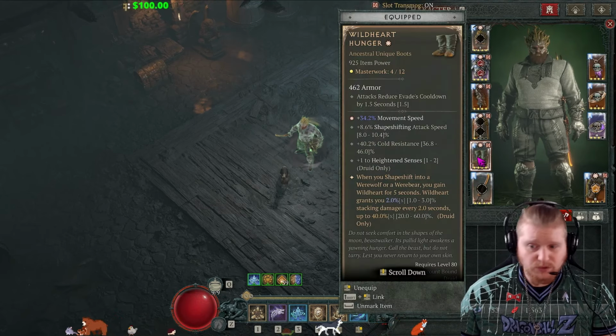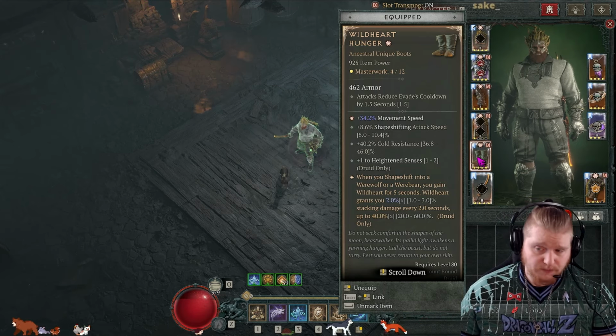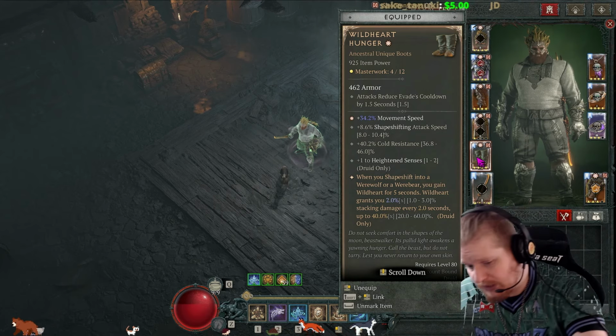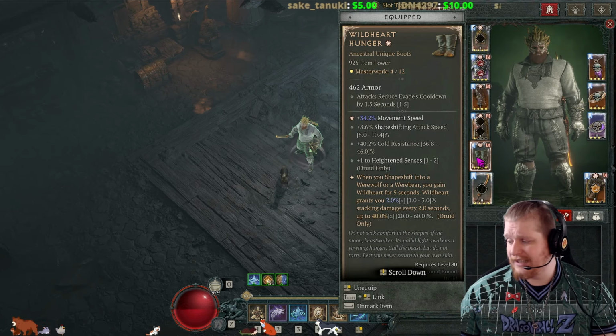So you just need to make sure that you're shapeshifting once every 4 seconds and the buff will stay active permanently. I think that's pretty much it for this pair of boots. It's definitely a very good pair of boots, and if you're interested in running any kind of shape-shifting build, you might want to consider adding them in.